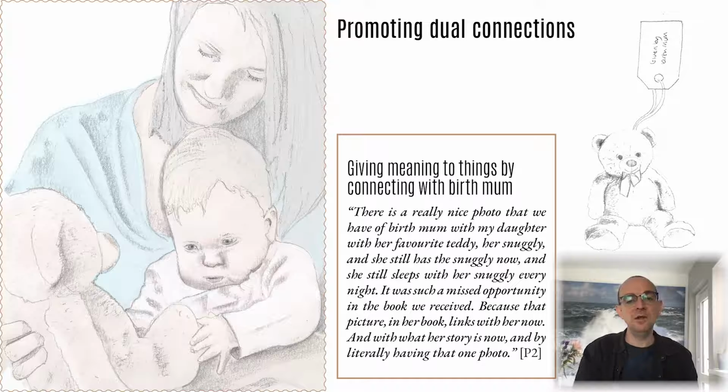And finally here, like before, another participant expressed regret that the adoption agency had not included a photo of birth mum with her child and her snuggly. That in the words of this participant, this was a missed opportunity to link with her now because this is her favourite teddy and she sleeps with it every night. Given what we know about the role of things in representing important relationships, through associated narratives that reflect memories, emotions, and meanings, we suggest such photos provide precedent to the adopted child that can support this kind of emotional connection and become a means of facilitating conversation about birth parents in everyday life.